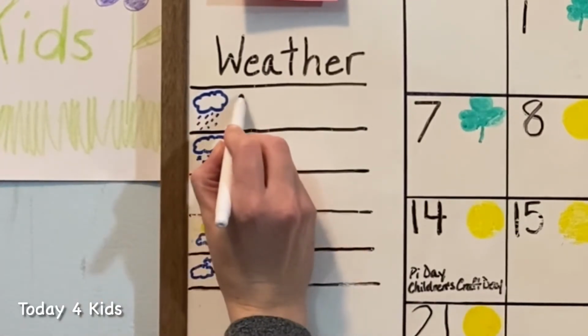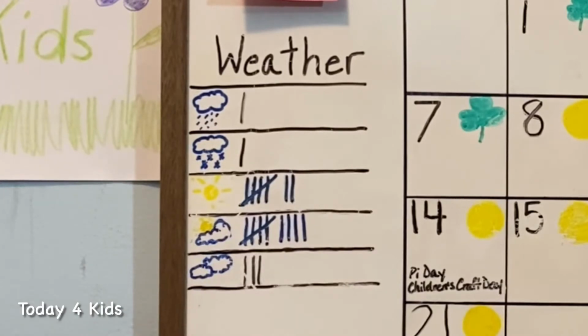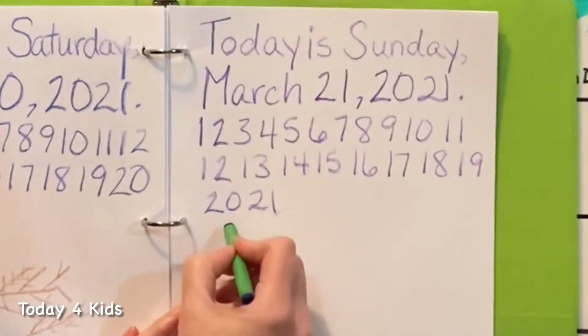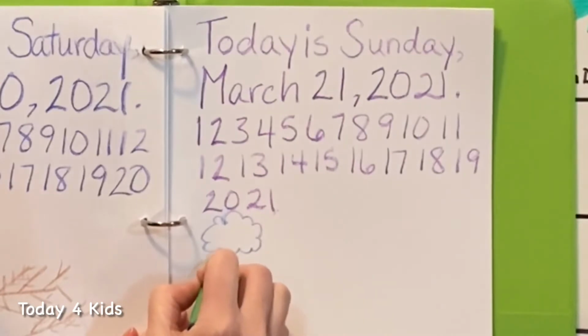Let's put our tally mark, start up at the top and strike it down. So 0 plus 1 equals 1. Let's put the weather into our agenda. So I can just draw a cloud and you can draw whatever kind of weather you're having.